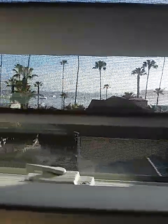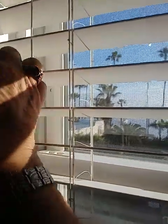Again, the view of the ocean front there. Close this down. And over here, it's just gonna be a little bit to the side. But see all them houses and apartments and whatnot over there.